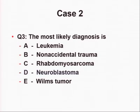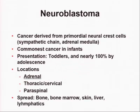All right, so great job. So this is neuroblastoma. Neuroblastoma is a cancer derived from primordial neural crest cells. These form the sympathetic chains and the adrenal medulla. This is, of note, the commonest cancer in infants. Fortunately, most of them will do well. The presentation typically is in toddlers, however. It's common in infants, but we see more symptomatic disease in toddlers. And nearly 100% of patients will have had this by adolescence, so it's very rare to see in adults.